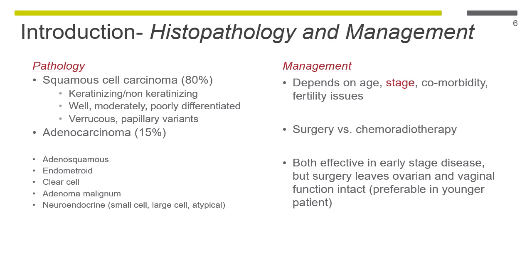Most cancers are squamous cell cancers or adenocancers, and a few are rarer subtypes. Management depends on age, stage, comorbidity, and the desire to retain fertility. Both surgery and chemoradiotherapy are effective, but surgery retains ovarian and vaginal function, so is preferred in younger women.